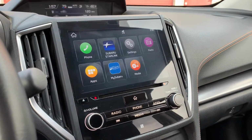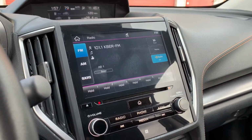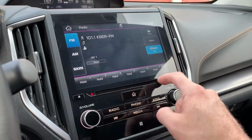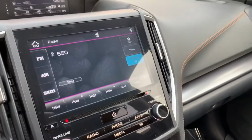All right, so you bounce home and go to your settings and your radio. You do see that you have AM, FM, and Sirius XM as well as a CD. You can also play media through your phone as well.